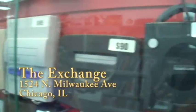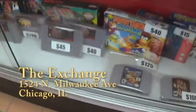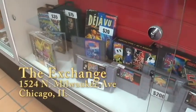So after we left Bemidji, we continued south and southeast, and we eventually hit Chicago. Now I had looked up some of the stuff for Chicago, and I was really looking forward to going to two in particular that I found. The first one I went to was called The Exchange, and the pictures that I saw just don't do it justice. Everything in there is so amazingly organized. The shelving is beautiful.